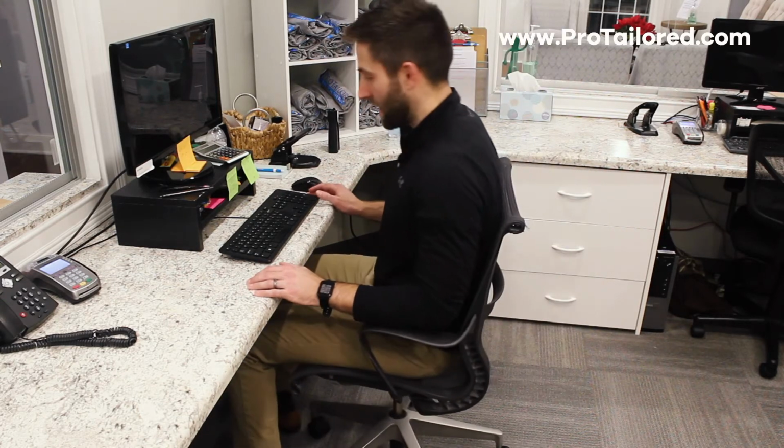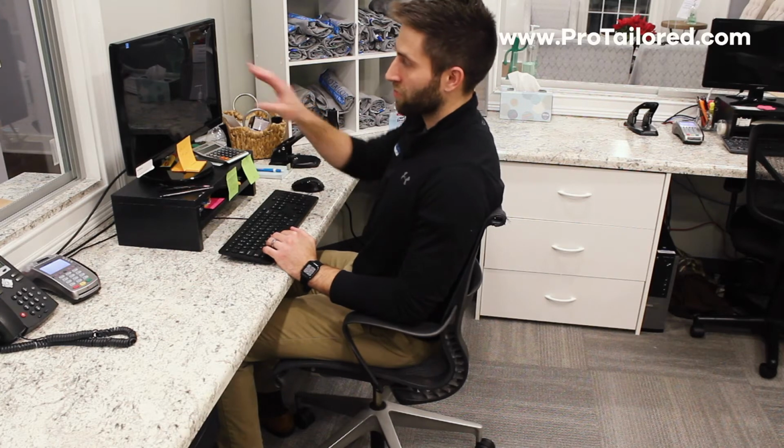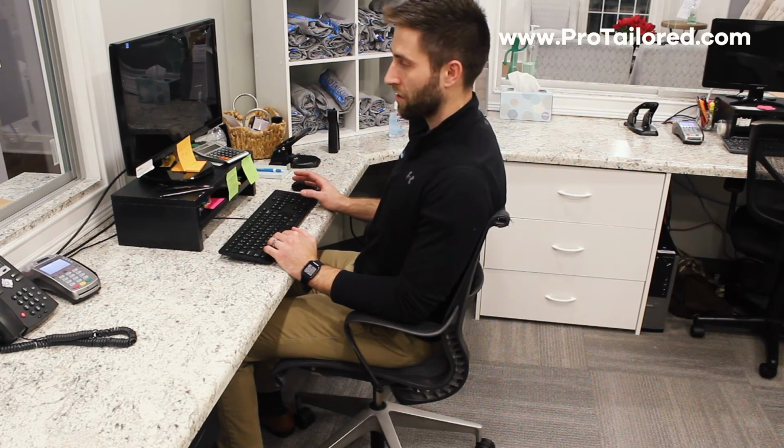So you roll up to the desk. The keyboard should reach out at this point, and you should be able to reach the mouse with your arm still at a 90-degree bend, and your screen should be straight in front of you, not high or low, or else it's going to cause you to stoop. Take all those tips and that will make you feel a lot better.